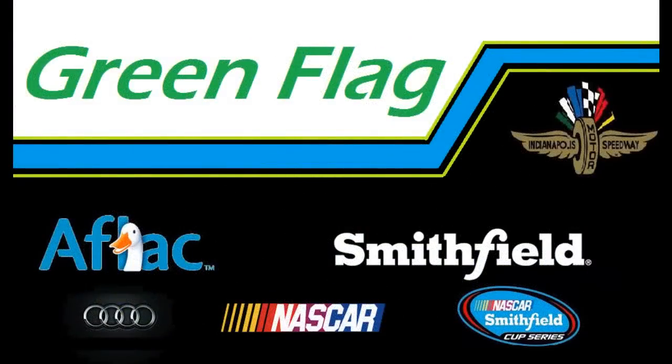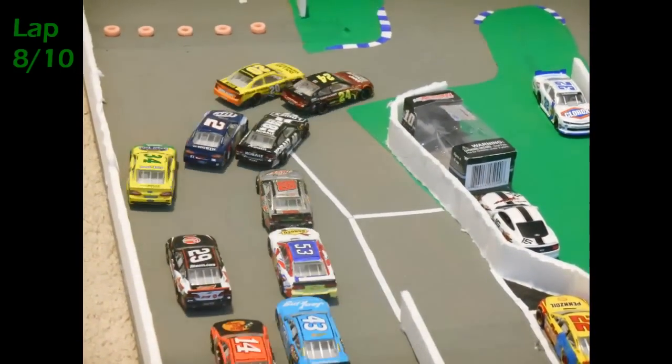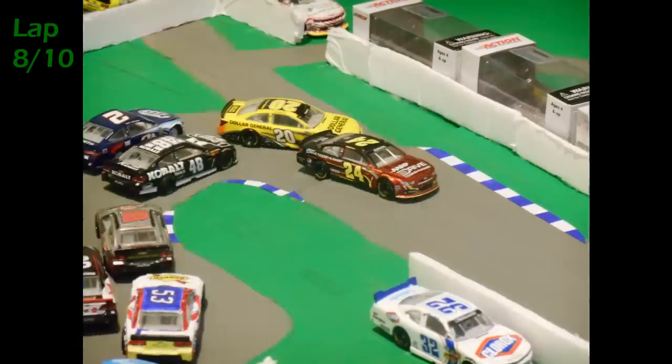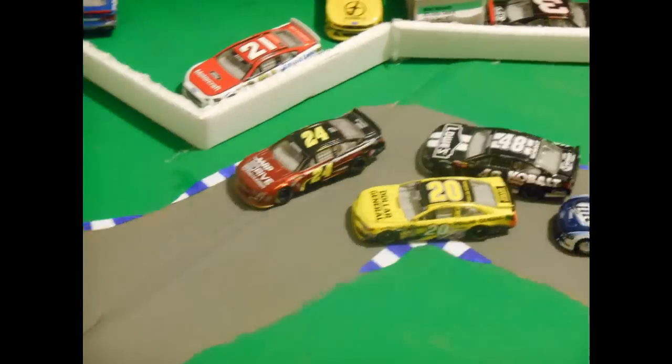We're back here at Indianapolis Motor Speedway. Jeff Gordon's going to lead us to the restart, followed by Jimmy Johnson and Matt Kenseth. Very wild restart here on lap 8 of 10. Jeff Gordon's going to clear Matt Kenseth for the race lead. Jimmy Johnson's going to be working on him. The field heads through the S's now as Jimmy Johnson has moved his way into second place.